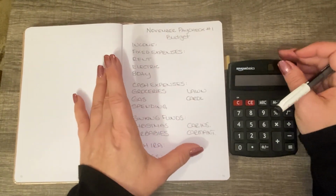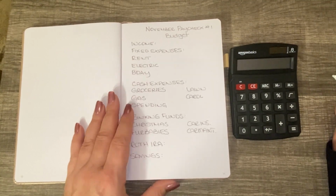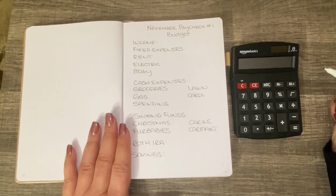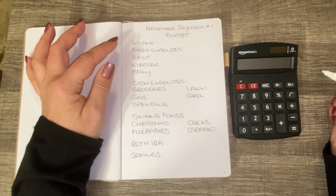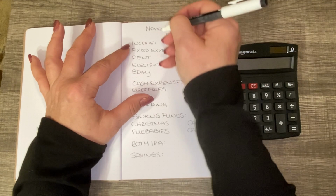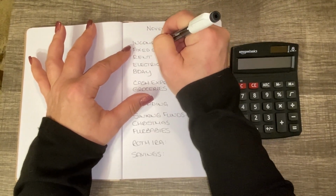So this is what I'm using, and I went ahead and wrote down all of the categories to save a little bit of time. So first I have my income. I am paid every other Friday, and my take-home income is $1,500.